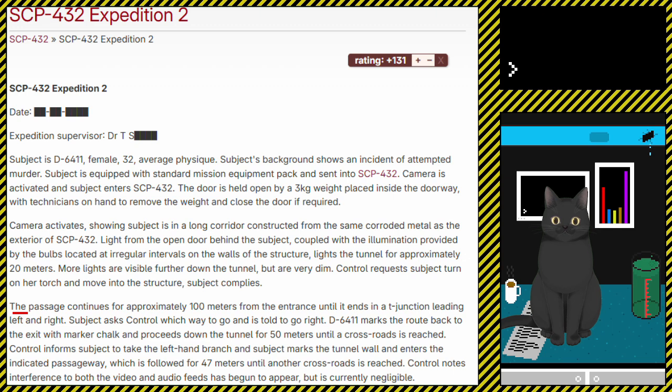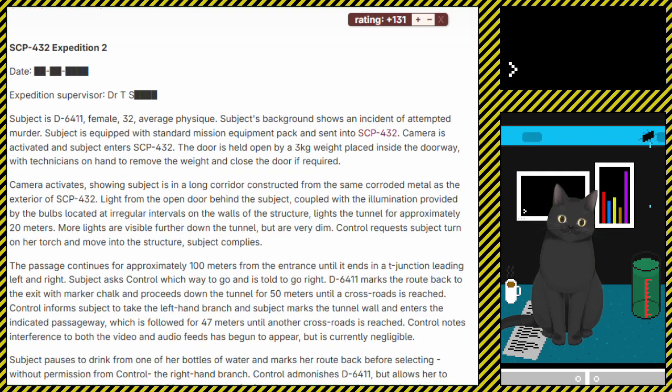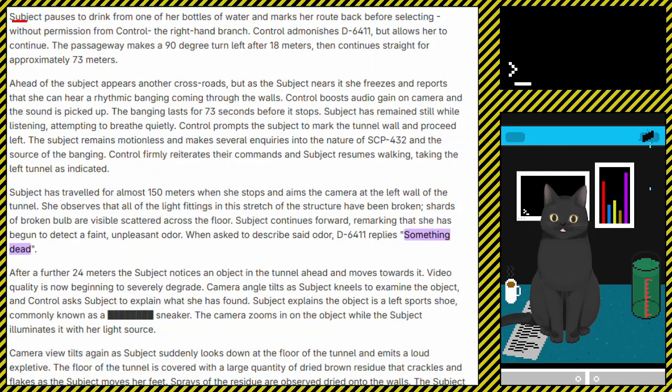Control informs the subject to take the left-hand branch, and subject marks the tunnel wall and enters the indicated passageway, which is followed for 47 meters until another crossroads is reached. Control notes interference to both the video and audio feeds has begun to appear, but is currently negligible. Subject pauses to drink from one of her bottles of water and marks her route back before selecting, without permission from Control, the right-hand branch. Control admonishes D-6411 but allows her to continue.